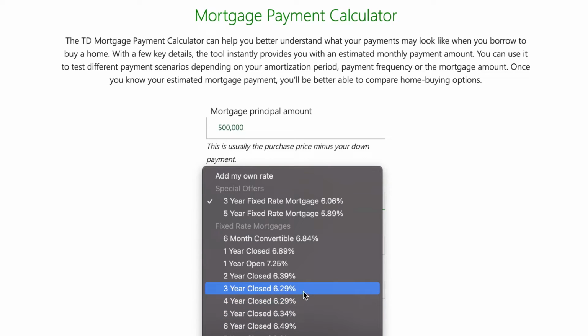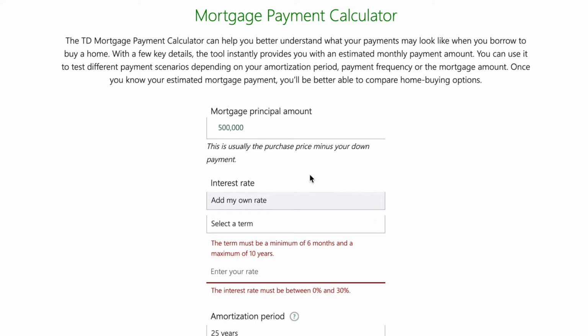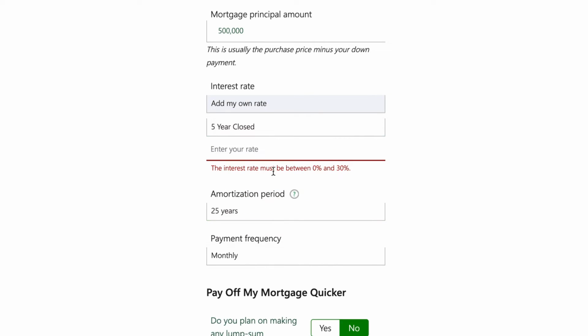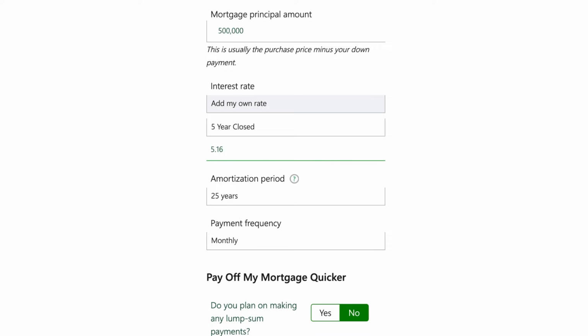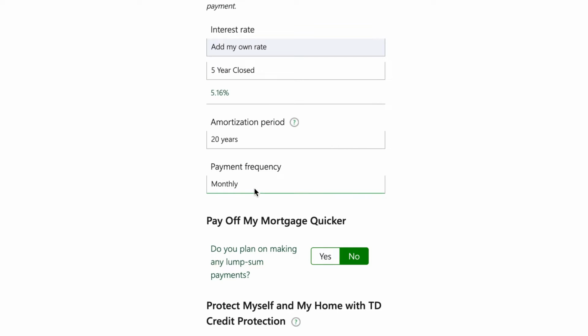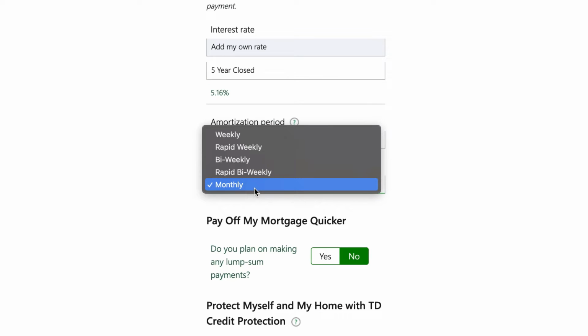So what we can do is we can actually add our own rate into this calculator. And then afterwards, we can select the term. So in this first option here, I'm going to select 5-year closed. And the rate that the bank has given me is 5.16%. So for the amortization period, you can leave it at 25 years if you're a first-time home buyer. Or if you're renewing your mortgage, then you can put whatever amortization is left for your mortgage. So for me, I was at 20 years. And then for payment frequency, you can choose either weekly, bi-weekly, or monthly. And in our example here, we can just stick with monthly.